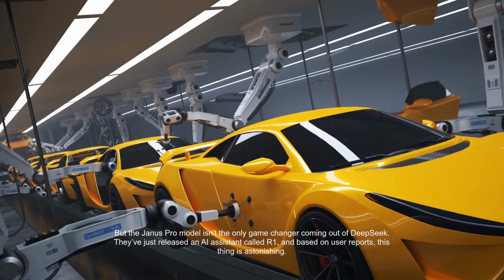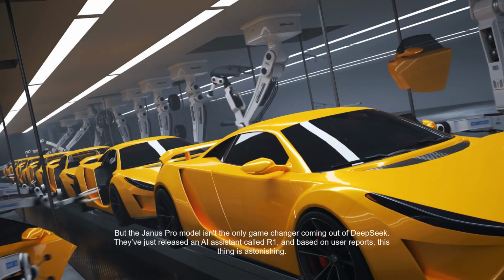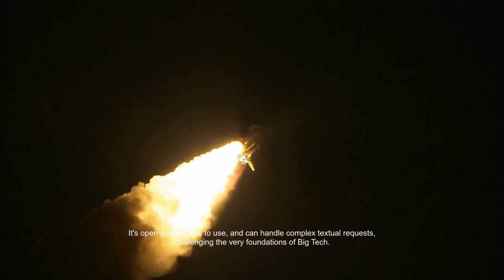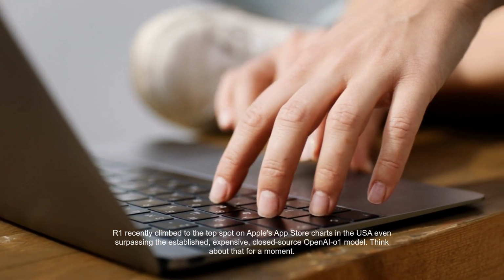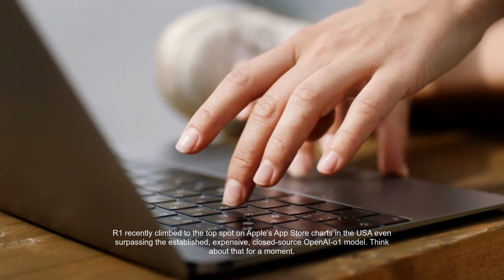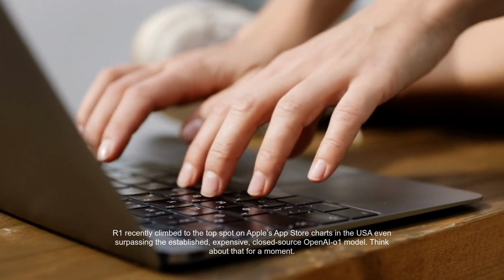But the Janus Pro model isn't the only game-changer coming out of DeepSeek. They've just released an AI assistant called R1, and based on user reports, this thing is astonishing. It's open source, free to use, and can handle complex textual requests, challenging the very foundations of big tech. R1 recently climbed to the top spot on Apple's App Store charts in the USA, even surpassing the established, expensive, closed-source OpenAI O1 model. Think about that for a moment.